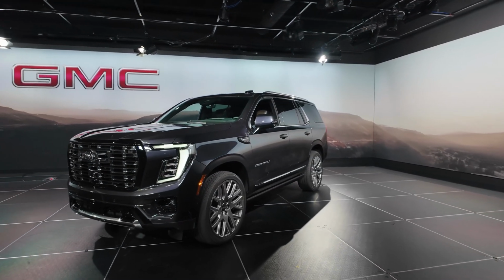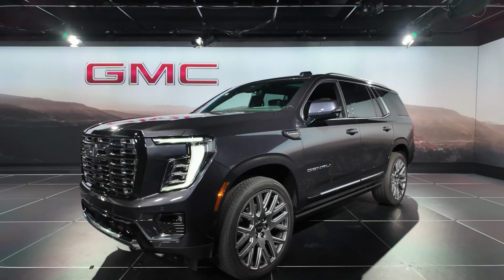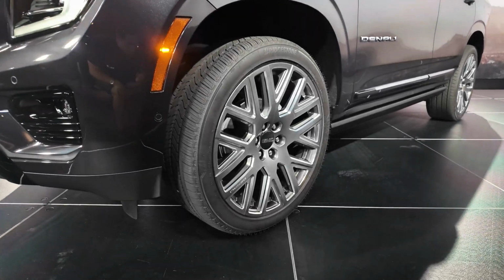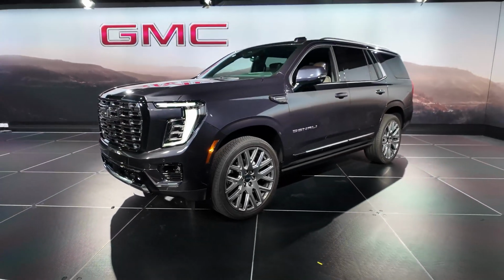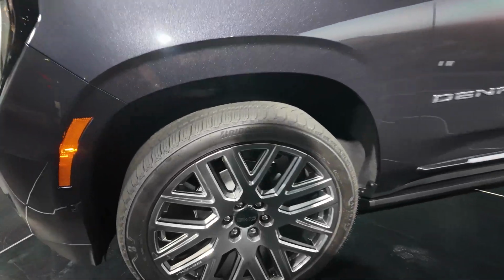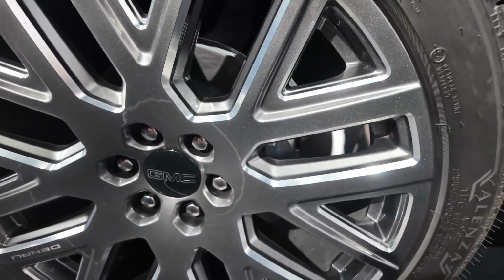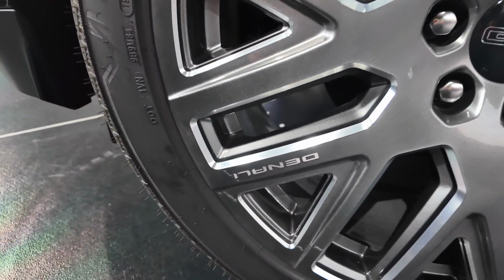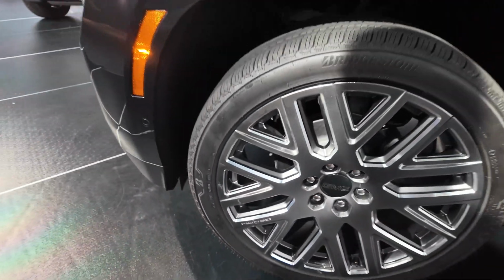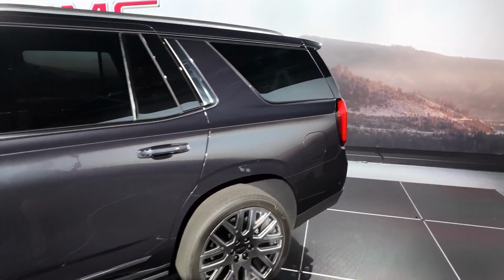feel driving an Escalade. That being said, this one here is on 24-inch wheels. These are absolutely enormous. They actually fit the overall size of the SUV quite well, but man, 24-inch wheels, huge. They are a two-tone with a machine finish there. That's actual machining passes, which is pretty cool. And they really love the laser etching and the Denali logo etched there on one of those spokes. So 24-inch wheels on this Denali Ultimate.